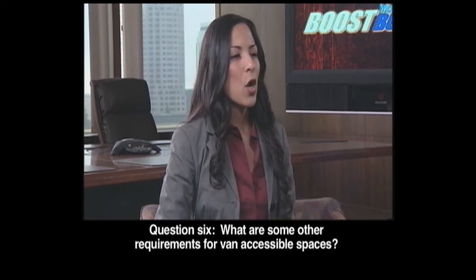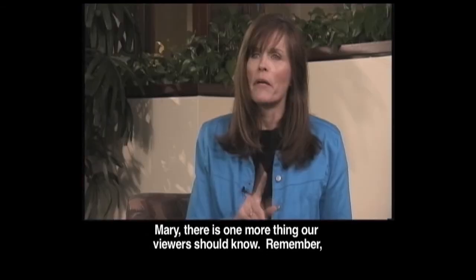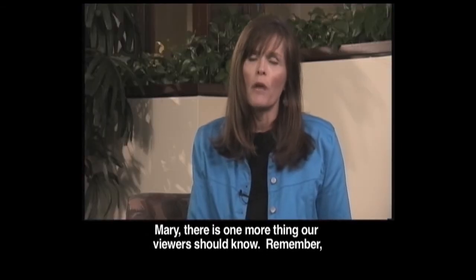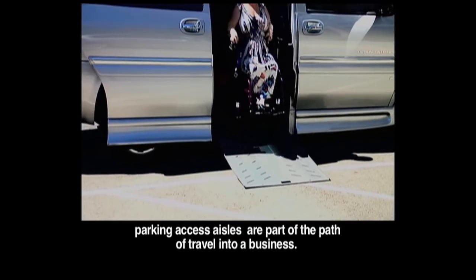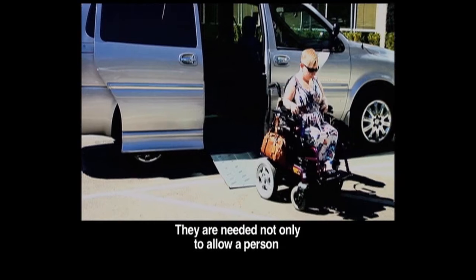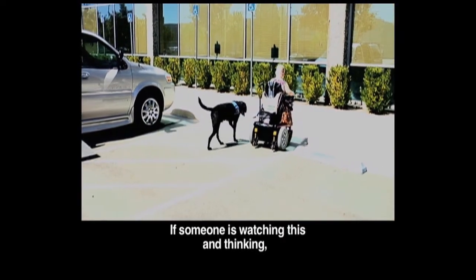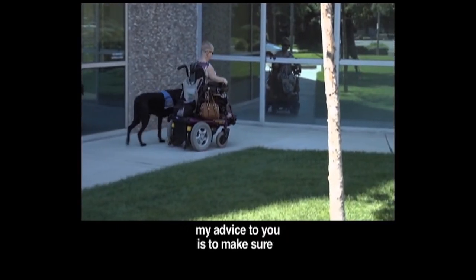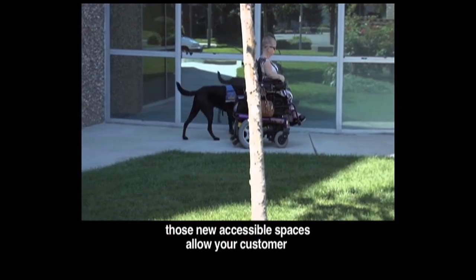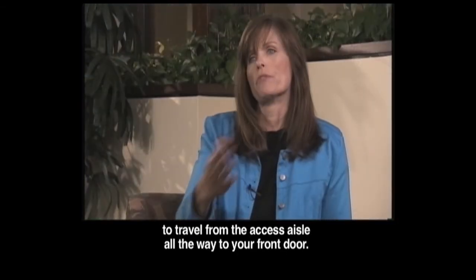Got another one, and let's see if we can keep that streak going. Question 6. What are some other requirements for van accessible spaces? Mary, there is one more thing our viewers should know. Remember, parking access aisles are part of the path of travel into a business. They are needed not only to allow a person to exit a vehicle, but also to get in the front door. If someone is watching this and thinking, oh, I need to add a couple more accessible spaces, my advice to you is to make sure those new accessible spaces allow your customer to travel from the access aisle all the way to your front door.